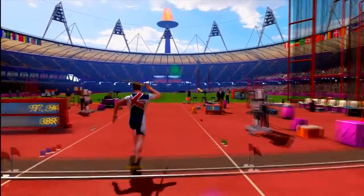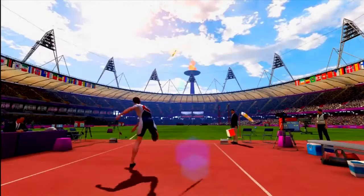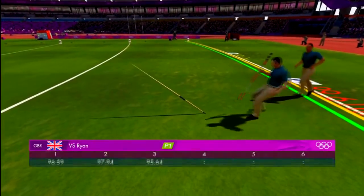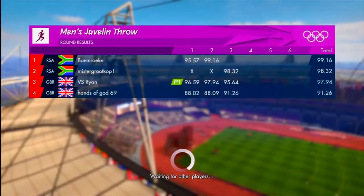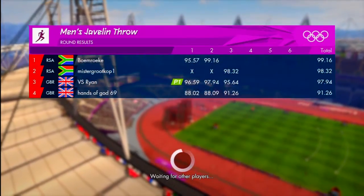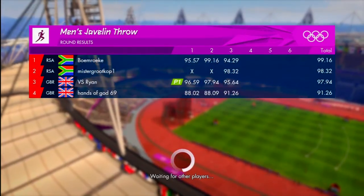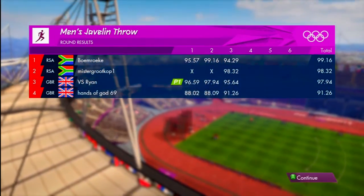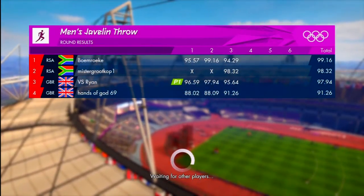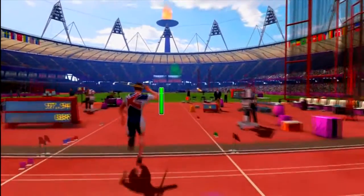Well, here we go then on the runway. We'll look to launch this one. He'll be happy with that. Looking at the scoreboard and a third position placing after that round is good news for this athlete. Should be no nerves now in round number four.